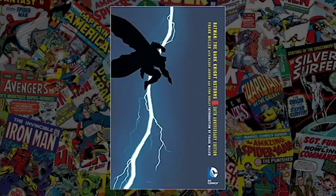I read the crap out of that story over and over and over again as a kid. Not to study the art, because I could never draw like Frank Miller. He's so unique. I was like, I can't draw like this guy, there's no way. But yeah, that story is just classic, man.